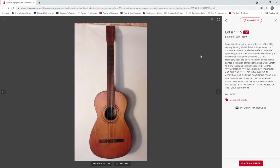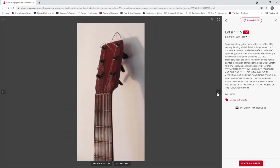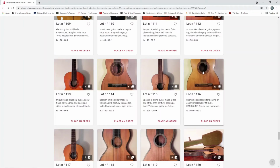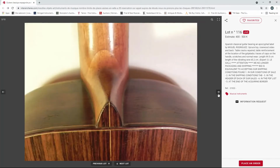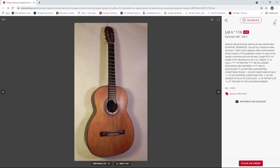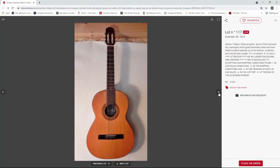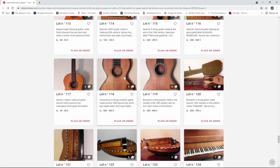Spanish 6-string guitar, is it peg tuned? These can sometimes be interesting. And the Spanish classical guitar, label Miguel Rodriguez. Santos Meyer classical guitar, another just not very exciting.